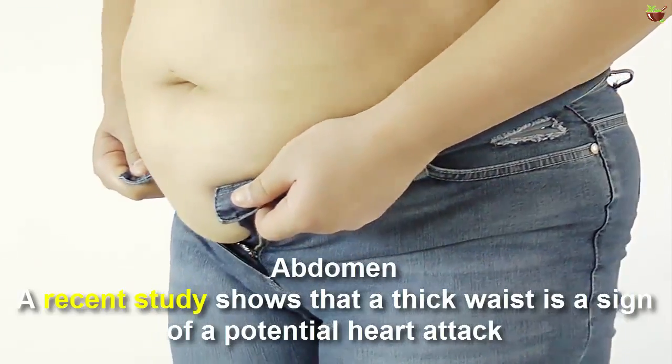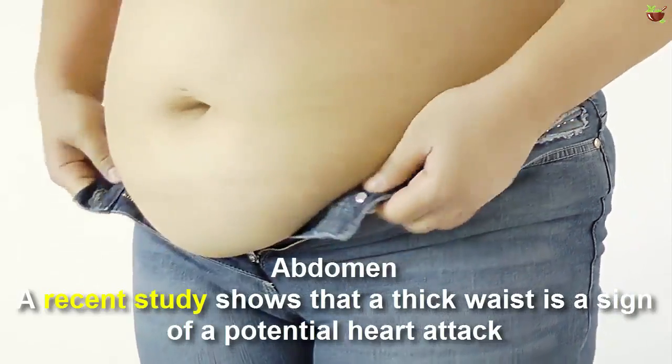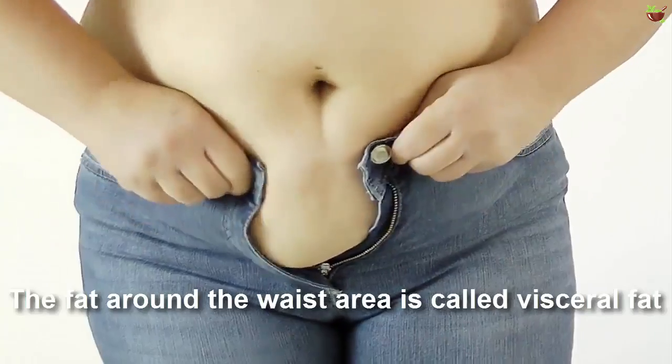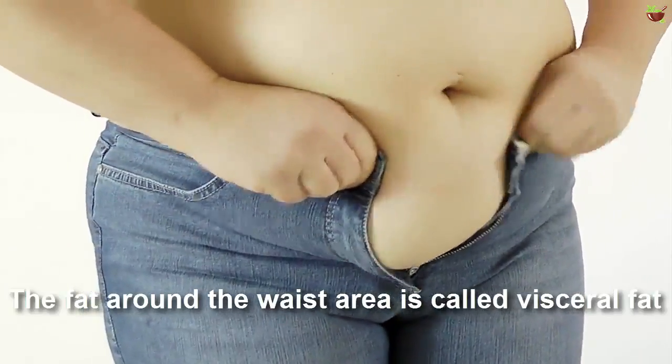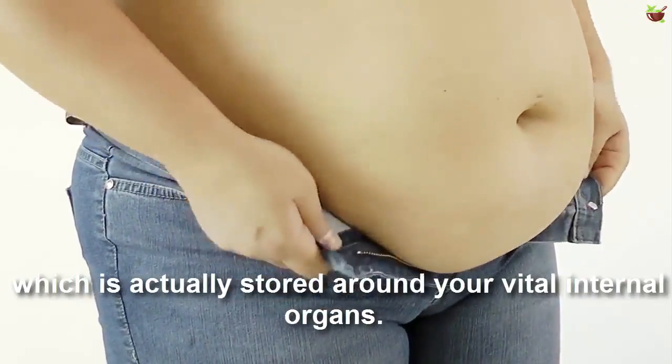Abdomen. A recent study shows that a thick waist is a sign of a potential heart attack or diabetes down the road. The fat around the waist area is called visceral fat, which is actually stored around your vital internal organs.